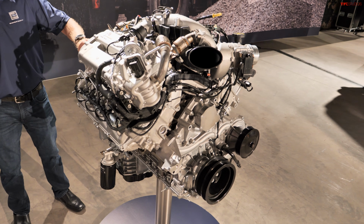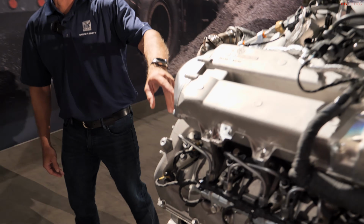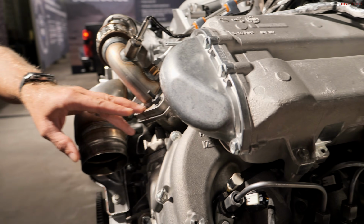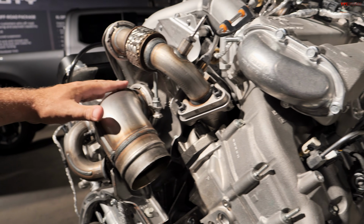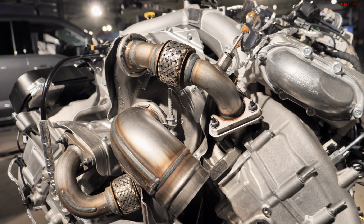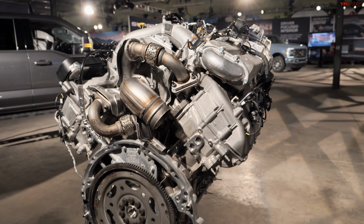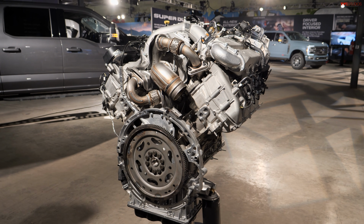Also unique is we have some stainless steel exhaust manifolds. Now, everybody's familiar with our 6.7 liter architecture, where the exhaust manifolds are actually in the center that feed the turbo. And the turbo is right here in the valley. That's correct. That's a beefy looking engine. That's large. We love that 6.7. The 6.7's been a great power plant for us.